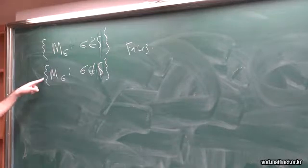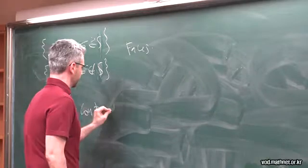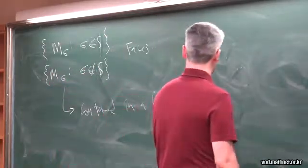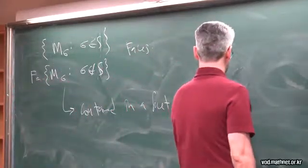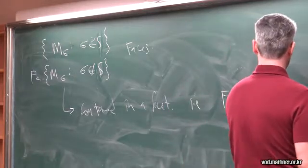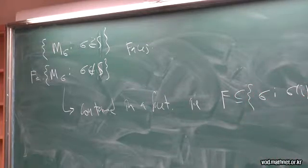If we focus on this one, so this face is contained in a facet, if I set this to be F, F is a subset of the set of all permutations sigma such that sigma of i is equal to j. These are what my facets are.